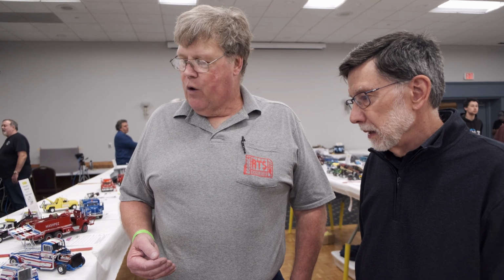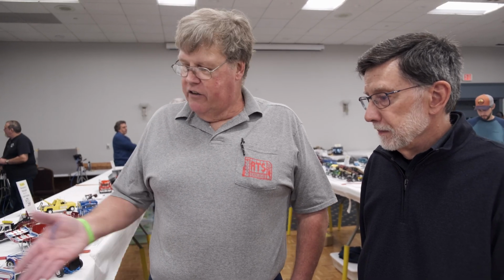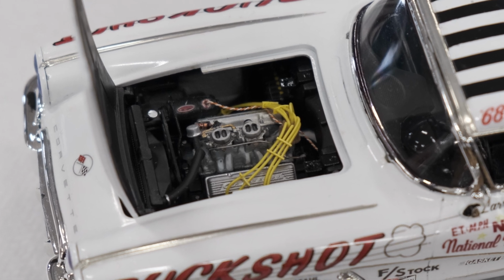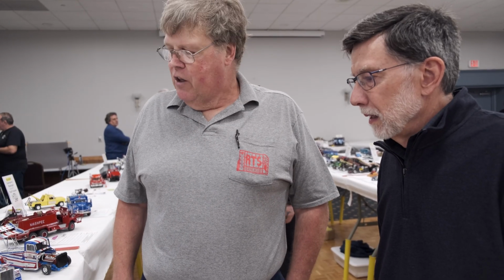But the junior stockers were usually all small block cars, small horsepower. And then, of course, you had the super stockers, which were the 427s and the Hemis and all the big stuff. Well, this had a 283 in it. There was a 270 horse with two four-barrels on it. And again, the reason why I like doing these replicas is because you got to do a little research on them. And you don't see one on every table. So that's kind of why I like it.